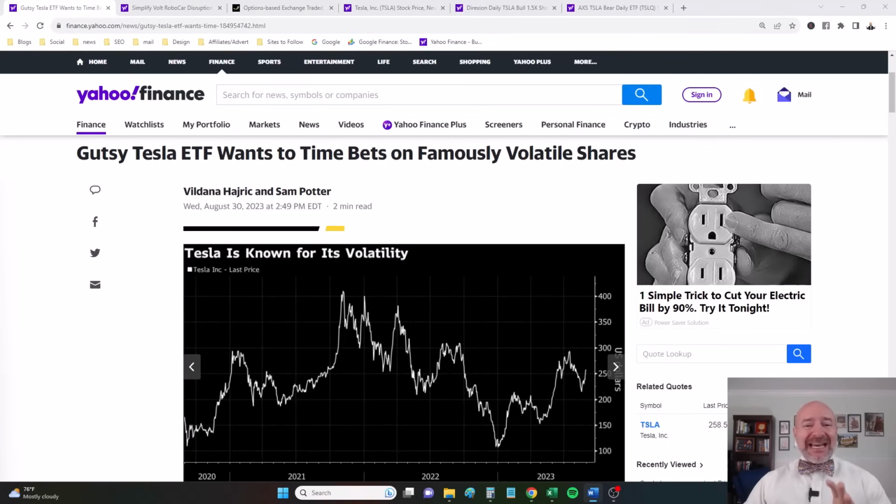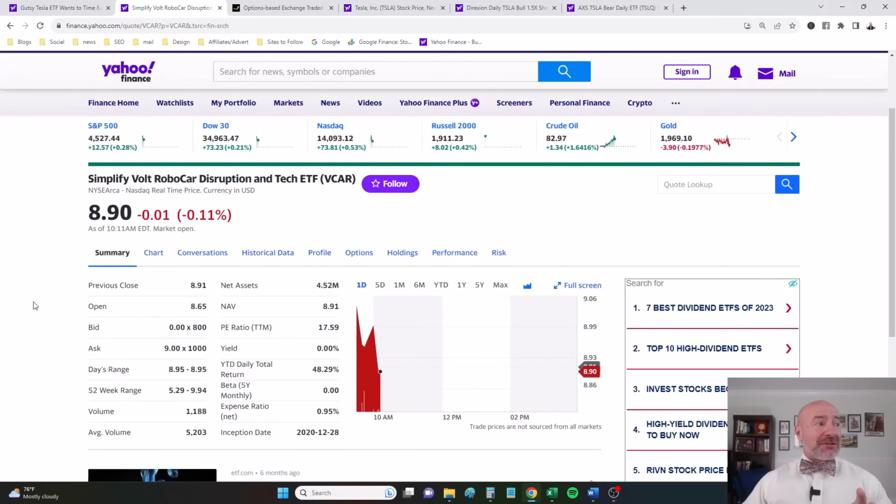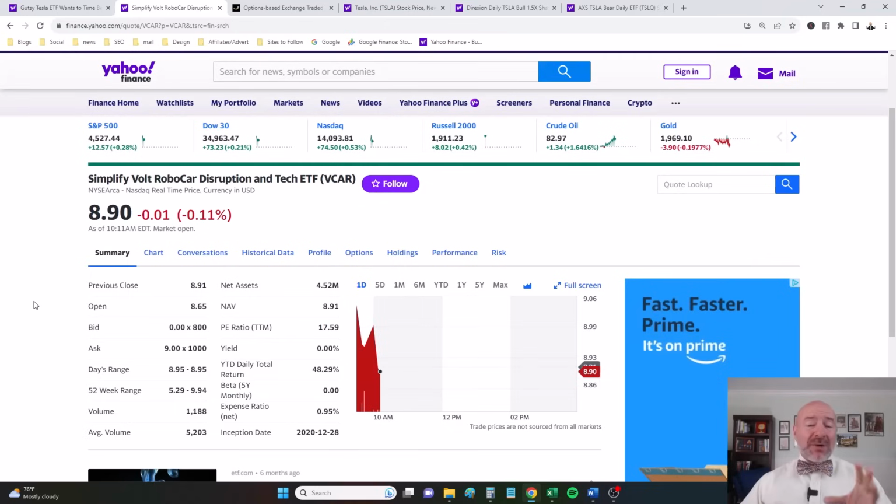I gotta say though, with the Simplified Volt TSLA Revolution ETF, again, that's going to be under the ticker TESL, it seems a little bit more like a desperation attempt to save this existing ETF. It hasn't been able to do anything with the Simplified Volt Robocar Disruption ETF, the VCAR. It's bailing itself out, trying to popularize the theme. Really a way to popularize the ETF by slapping Tesla on it and bring in more investors.